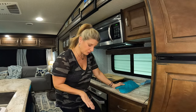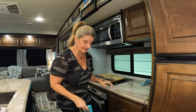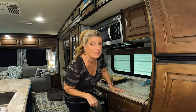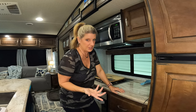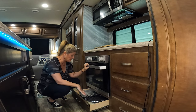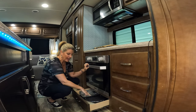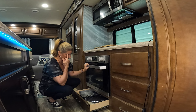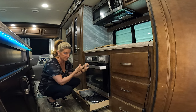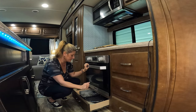It's got a few extra utensils, a long knife, and my oven mitt. And that's all that's in that drawer. And my bottom drawer, a few storage containers, and that's about it on there. The drawer under the oven, I just have some of my pans and stuff that I use for the oven and the rack that goes in the microwave that I never put in the microwave. I never even use it. It's just taking up space.